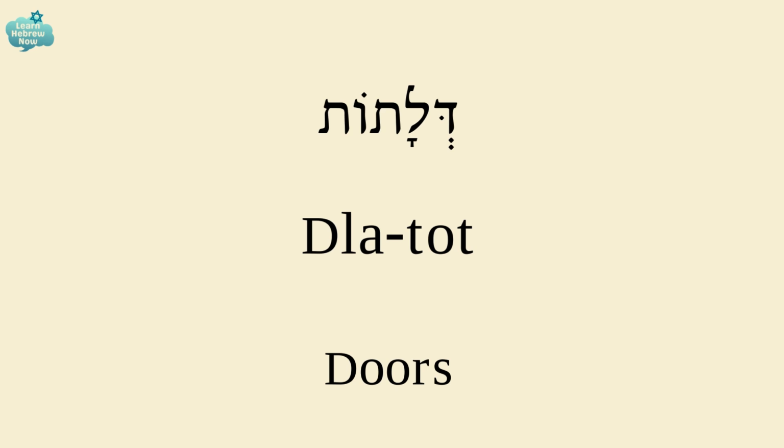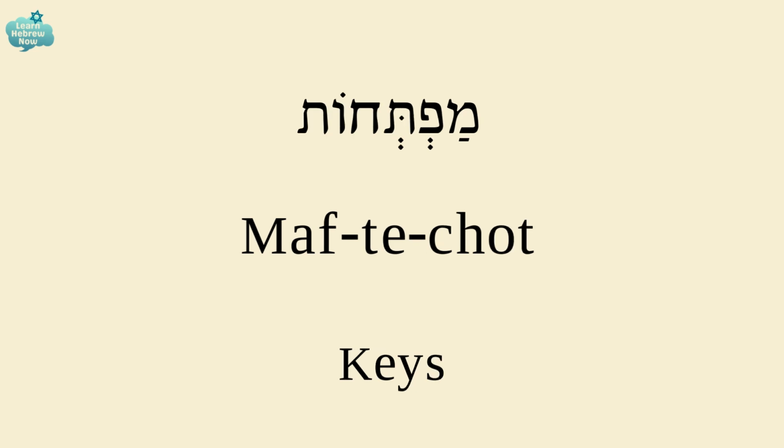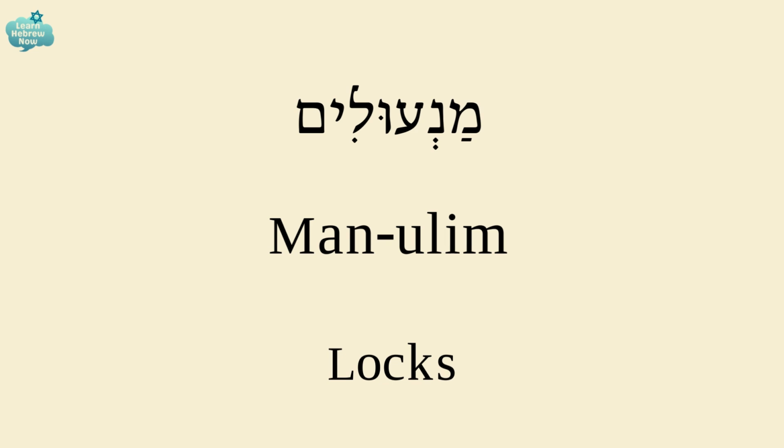We will need to use a key. מפתח. The word for keys is מפתחות. So we will use the key to open the lock. מנעול. The word for locks is מנעולים.